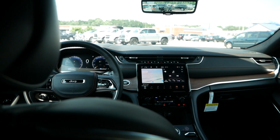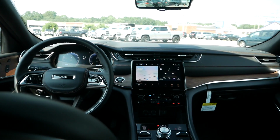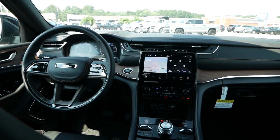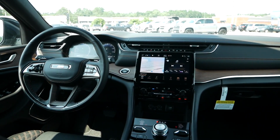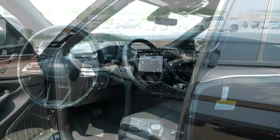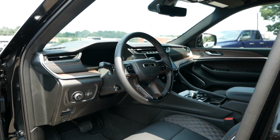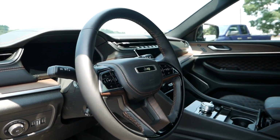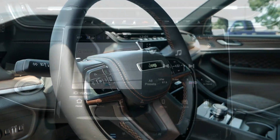Building off of what we just discussed with the Grand Cherokee L being an attainable luxury SUV, the technology is really where buyers are going to be most impressed. Besides Tesla, American brands are far behind their foreign rivals, not only with their lack of digitalized dashboards, but also how they integrate these features into the overall interior design.